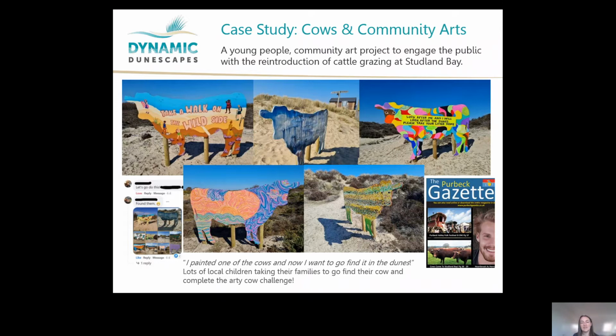The Arty Cow Project involved local school and university students, as well as members from local youth and community groups, so around 100 people in total. The project purposefully coincided with the lift of school lockdown at the beginning of March. A cow cutout was sent to the groups, and following a presentation from the project's engagement officer, they were asked to paint their cow to tell part of the Dunescapes and cow story. All the participants responded positively and were excited to be a part of the project.